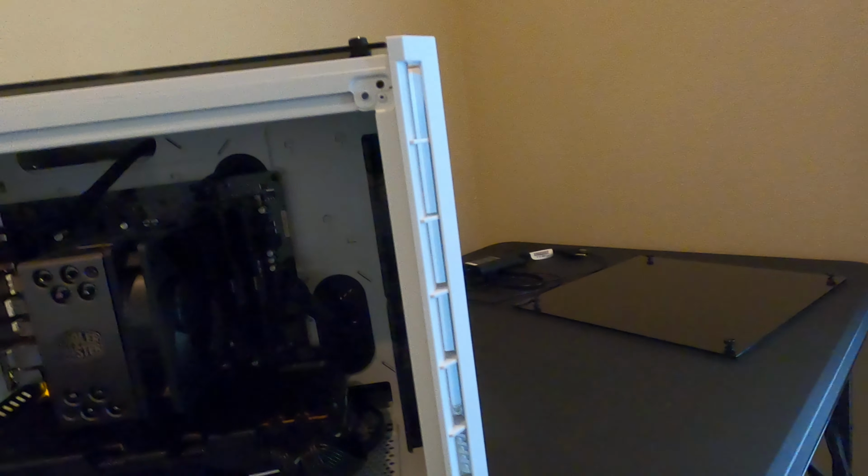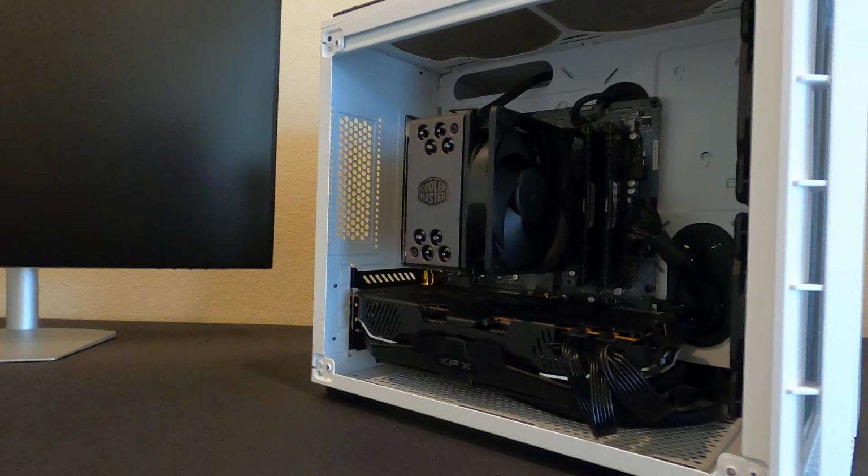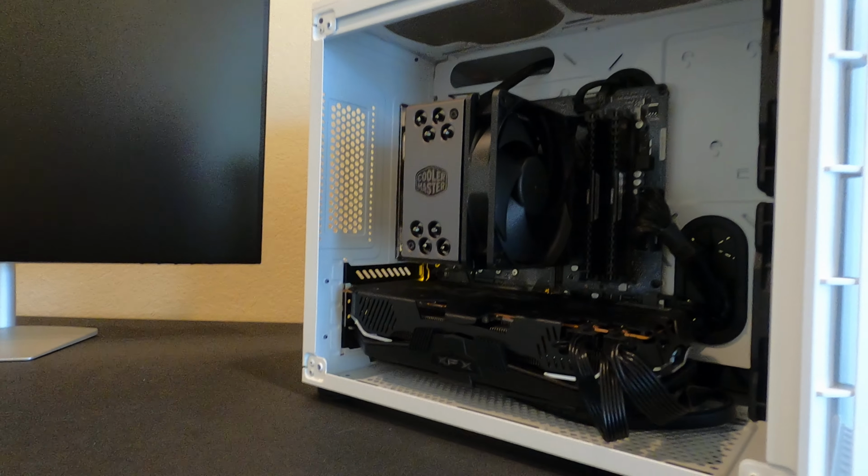I did have 2 240 millimeter. They look like the AER 140s, but they're the ones that come on their Kraken cooler.